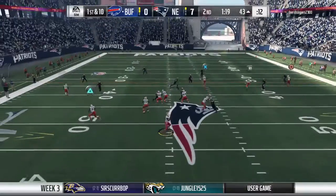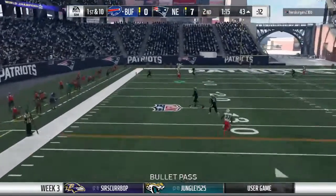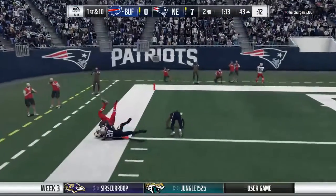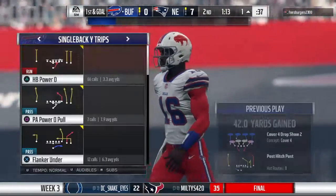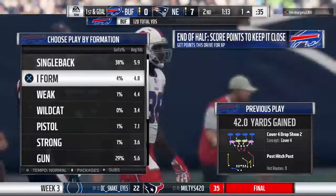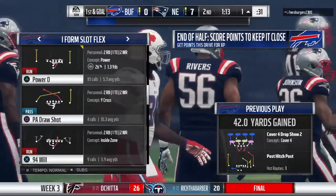Now on first down, he'll drop to throw it. Buying time to his left. Now he'll throw deep, and he's got it. What a catch on the sideline. A big play here for Buffalo. 42 yards. This offense can certainly move quickly when they want to.